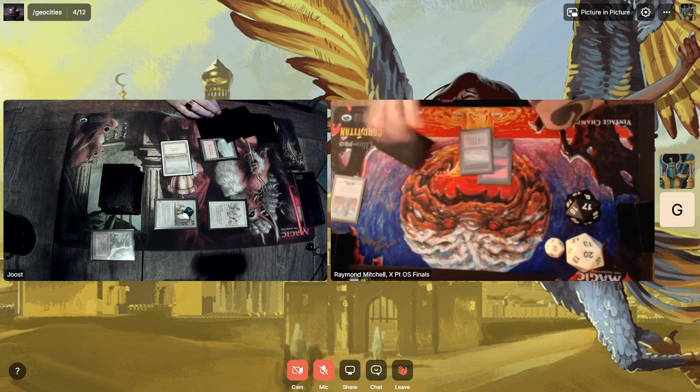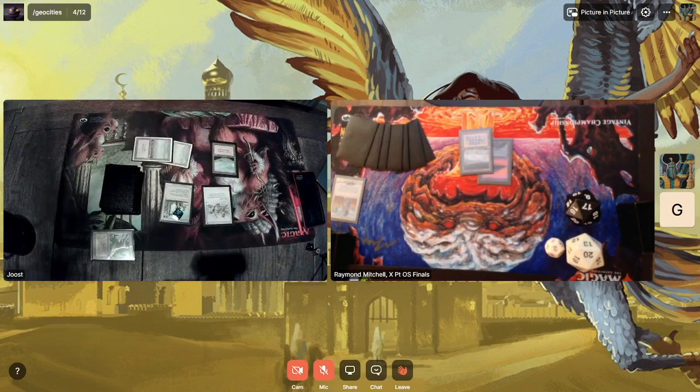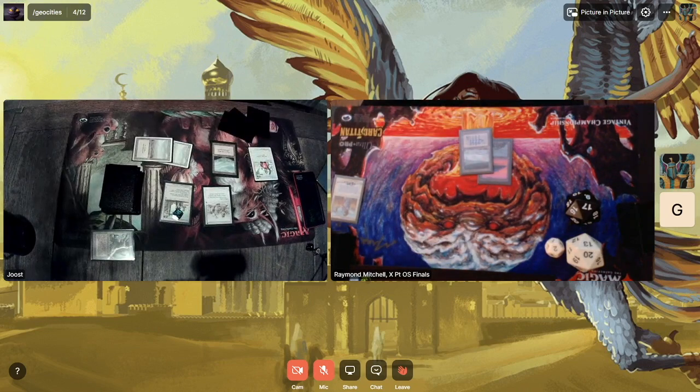And is he going to be stuck on mana here? Is he going to be stuck on land? It looks like he's stuck on land. This is huge for Yost, because Raymond is a deck that just really needs to play out a land every turn. Also, no Felwarestone from Yost.